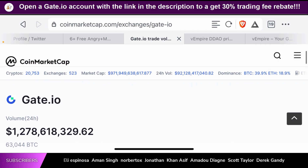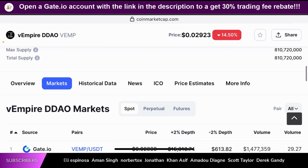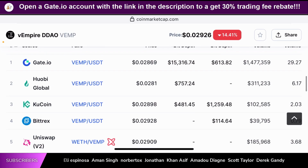As you can see, this token, as I mentioned literally a few seconds ago, is already available on Get.io, Huobi Global, KuCoin, and Bittrex. So these are all really good exchanges, especially Huobi Global, which is a popular tier 1 exchange. They don't really list tokens like this if these tokens are scams, right? So that's why I'm saying by using this technique, you're actually getting exposed to low market cap gems like this token before they get listed on even more major centralized exchanges like Binance or Coinbase.